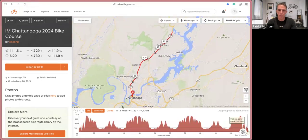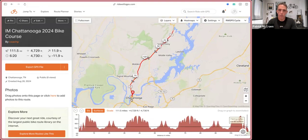This is the overall course. Basically, you're going to climb out. I'll zoom in a little bit more. You're going to climb out down the river here, do a loop, go the reverse on an off ramp. You go on the off ramp, cut over, and then you're going to do three out and backs.